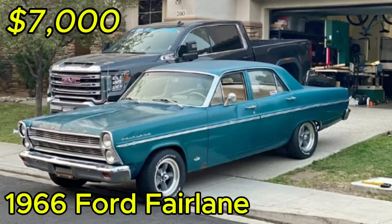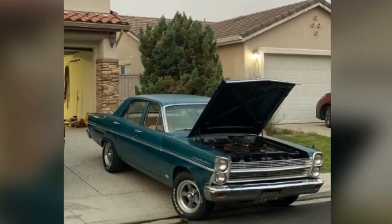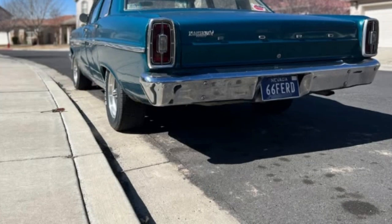Number 4. The 1966 Ford Fairlane, priced at $7,000, located in Sun Valley, Nevada. A classic vehicle that remains largely intact despite signs of aging. The turquoise blue paint still looks attractive, although there are dents and scratches at the front, particularly around the right bumper. It has American Racing Torque Thrust D wheels and new BFG tires, enhancing its sporty vibe.